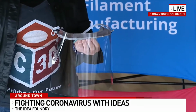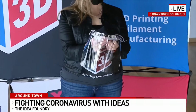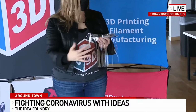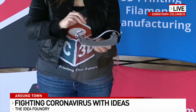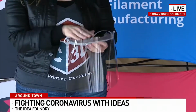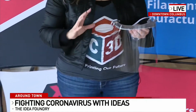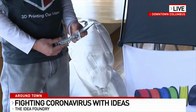Wow. And then let's show it to the camera too, kind of like model it out and talk about how you get these things together using your 3D printing. So we 3D print the visor piece. But we have to go source the plastic sheet shield and the elastic strap and a foam comfort guard. So those things have to be sourced other ways. But we have activated 150 makers in Central Ohio to help us print these. And their printers are humming around the clock. And we give them discounted filament, which is the ink for the 3D printer.